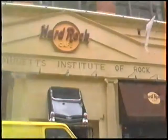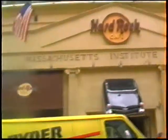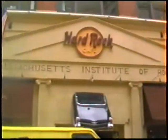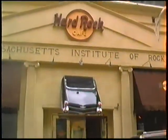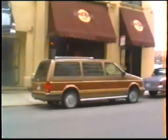Okay, now we're at the Hard Rock Cafe. This is the outside. Massachusetts Institute of Rock. And there's the van.